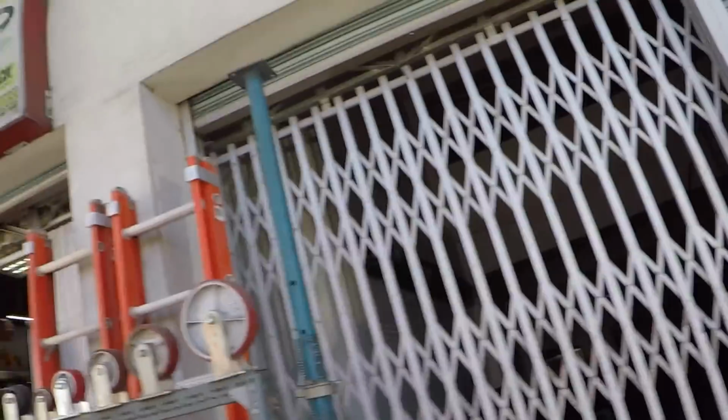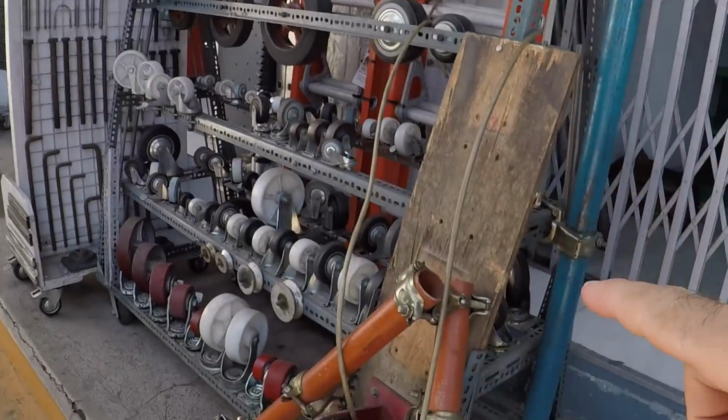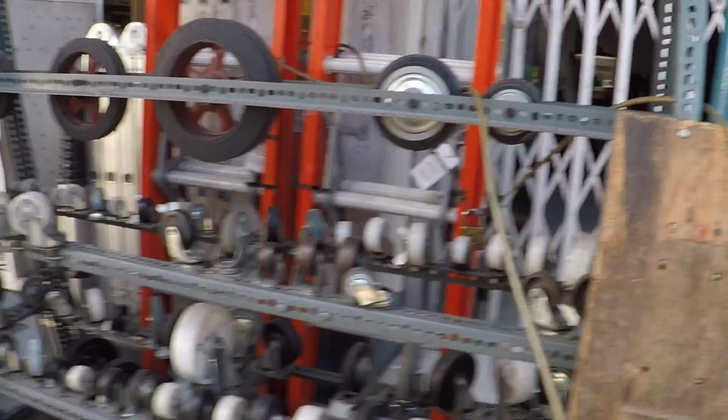This is the first stop of the day. The first stop of the day is a company called Strongfix, and this is where they have roller assemblies. You can see they have an assortment right here, but I don't see right off the bat the one that has spring adjustment. We'll go inside and talk with them, and see if they have the type of roller we need for our heavy door.